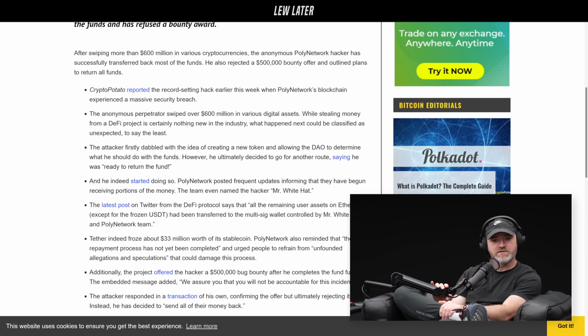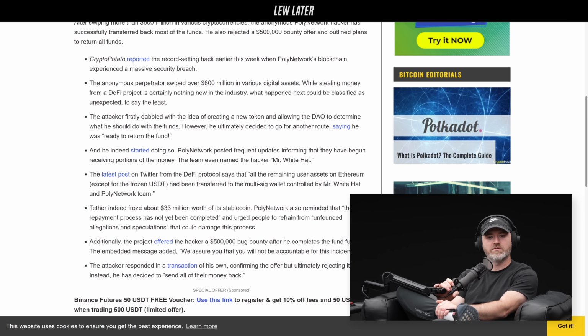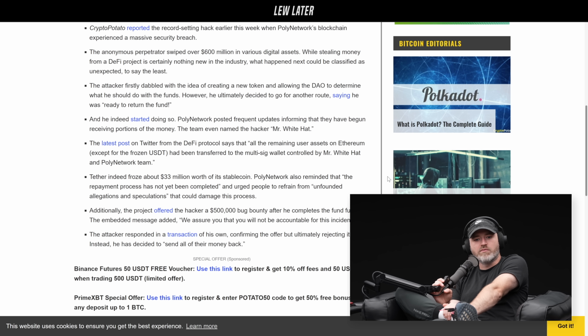The attacker firstly dabbled with the idea of creating a new token and allowing the DAO to determine what he should do with the funds. However, he ultimately decided to go another route, saying he was ready to return the funds. Wow. Scary stuff. That's $500 million just wiped. Is that $500 million, Will? Yeah. Tether indeed froze about 33 million worth of its stablecoin. Poly Network also reminded that the repayment process has not yet been completed and urged people to refrain from unfounded allegations and speculations that could damage this process.